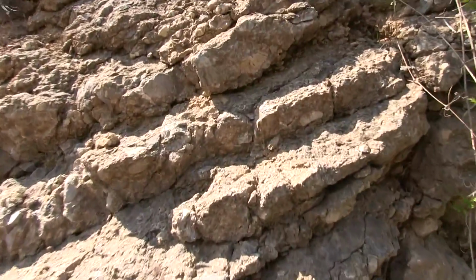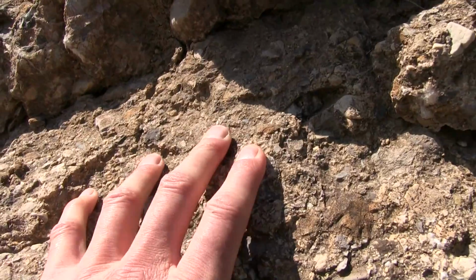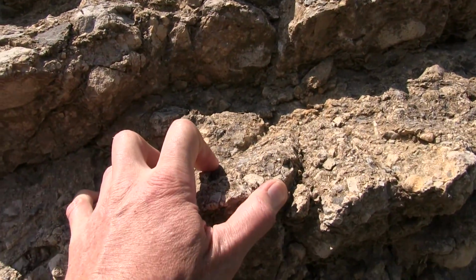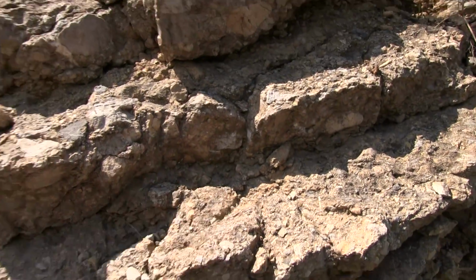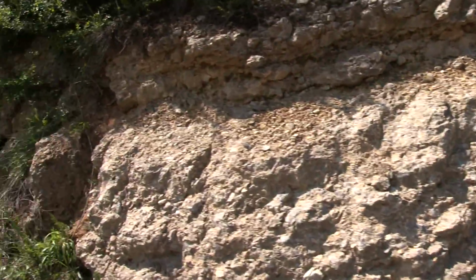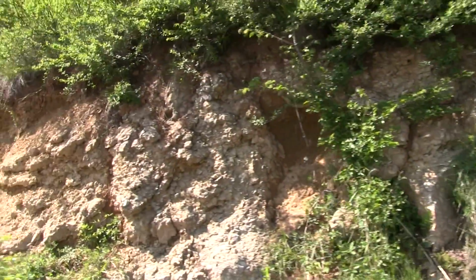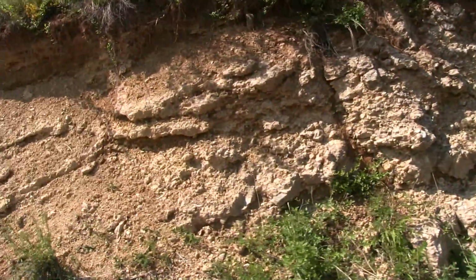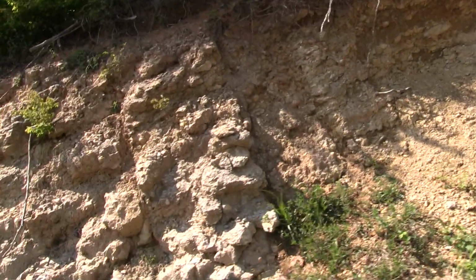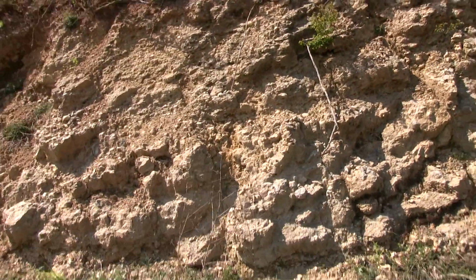Yeah, it's gonna be really hard. It's not gonna be crumbly. It's really, really hard. Really hard concrete. Super hard. Yeah. And that's what they put on top of the clay and claystone layers. Wow. And here's some more. Here's some more concrete.